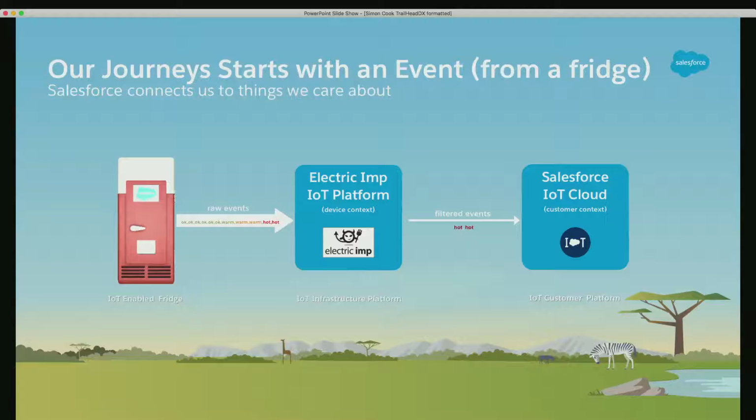Then the Electric Imp platform runs some server-side code that works out whether it's an event that Salesforce is going to be interested in. So if it's an overheating event, it will then forward that event to IoT Cloud. IoT Cloud picks up that event and then runs some rules in an orchestration engine to determine what action to take. In this case, it raises a case which alerts a field service engineer. And again, all of that is done based on the Trailhead for Electric Imp.